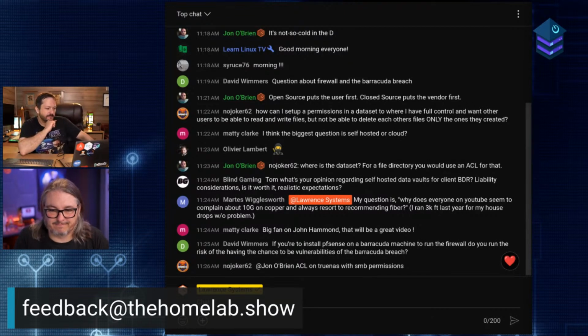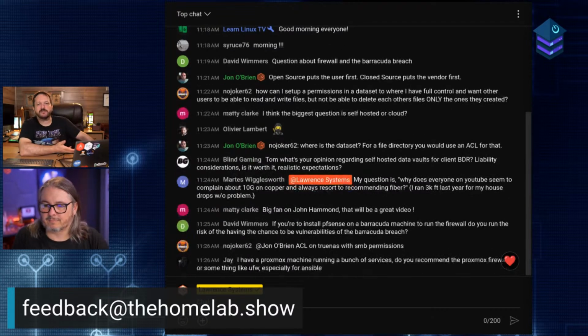So the second part of the question is in regard to disabling unnecessary services running directly on the router's host OS. And is this a good practice? I say it's good practice on everything. I mean, if you're not using something, it shouldn't be running.